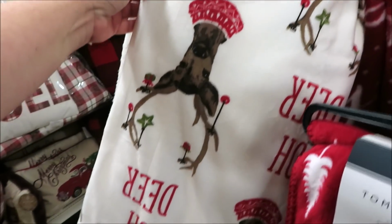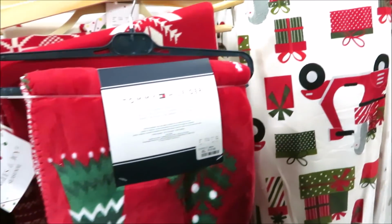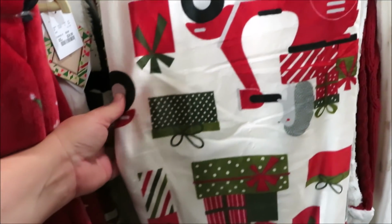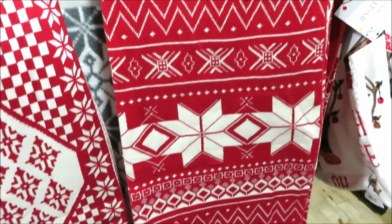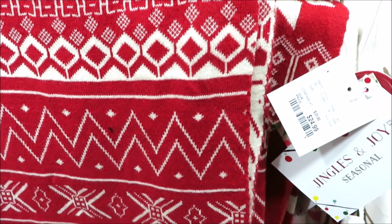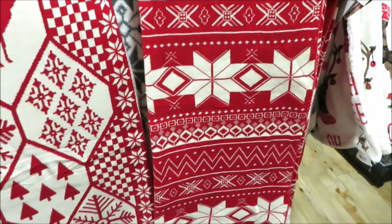Lots of fun different prints for their blankets. This one's super cute with all the reindeer. Love this little Vespa. I don't think I've ever seen anything quite like it before. And these knit Scandinavian blankets have my heart. I just adore them. I've been looking at them for the last 2 years. They are a little bit more pricey at $24.99, but they're so pretty.